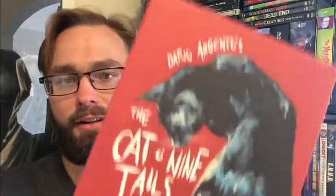Another Argento release from Arrow that I would recommend is The Cat o' Nine Tails. This is one of his earlier giallo pictures. The photography is beautiful. It looks fantastic. Again, this is released pretty much the exact same way as Deep Red. It's got the booklet, the poster, the lobby cards, a nice hard cardboard case, and these two movies would give you a nice picture of where Argento started with his giallo movies and where he ended up with Deep Red. If you're looking to get into some Italian horror movies, I would definitely recommend those two from Arrow.